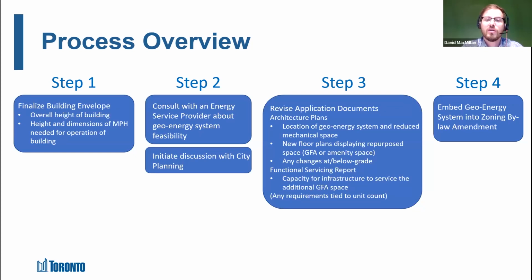Step 3 is really important because now there are documents, the documents you would submit as part of your typical rezoning, that would need to be revised to reflect the use of geo-exchange and repurposing the penthouse space. So on the architecture side, obviously you need to say where the geoenergy system would be located, how much mechanical space are we talking about here? Obviously revised floor plans showing that space at the rooftop, and then anything below grade. So for example, if you have a parking garage, where would that additional mechanical space for the pumps, the manifolds, the additional equipment, be located? Basically, the changes to the layout of the building need to be shown in drawings.